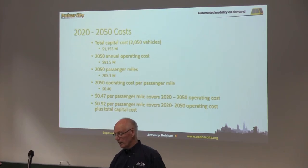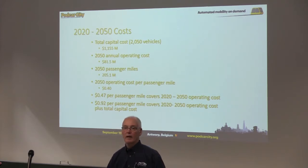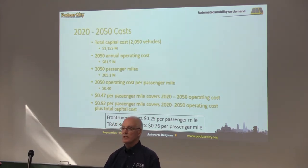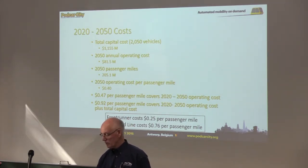And when you look at how the operating costs break down over the whole time period, you need 47 cents a passenger mile to pay for the operating costs, and you'd need about 92 cents to also pay for the capital costs. Well, if you look at the two systems that are operating in Salt Lake City today, the FrontRunner, which is a commuter rail, costs about 25 cents a passenger mile, and the light rail costs about 76 cents a passenger mile. So these costs are pretty well in the ballpark for a system that will either pay for all of its operating costs or cover some or all of its capital costs.